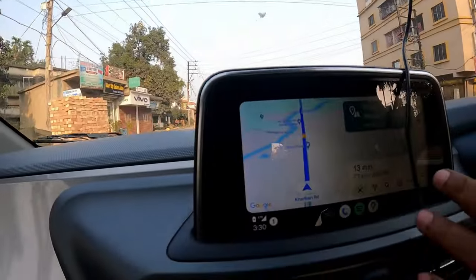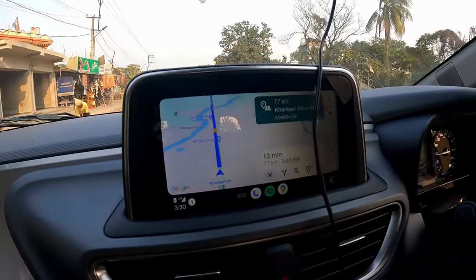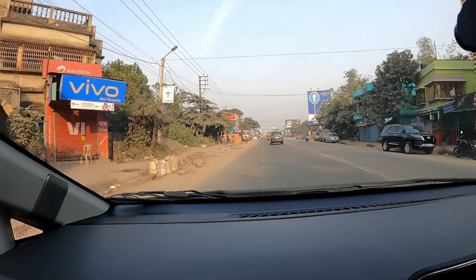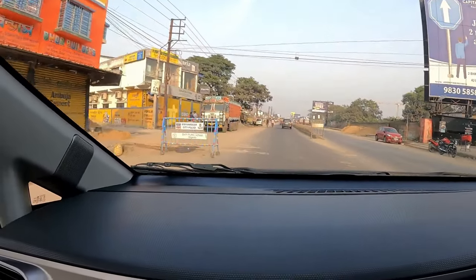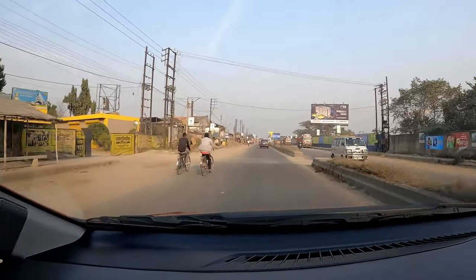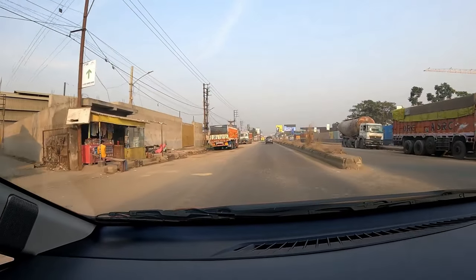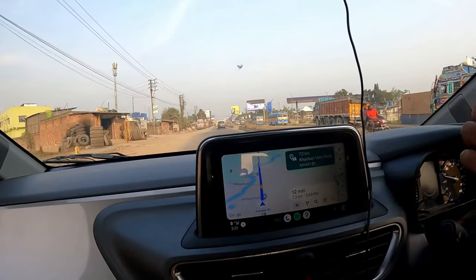We have entered the Rajarhat main road, and as you can see, only 7.7 kilometers is left. And one problem with this road, there are numerous large humps, so you have to be very careful. So high speed driving is a strict no-no, otherwise you will be hitting a bump every now and then. Already I had a great loss today. So we'll be reaching Rajarhat very soon.